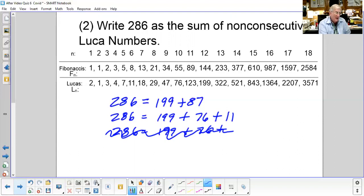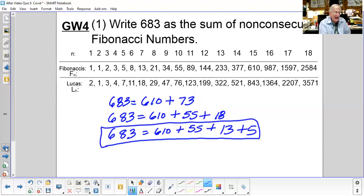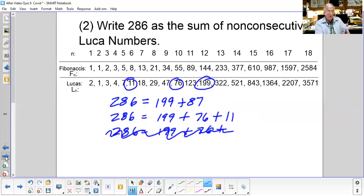That is the sum of, obviously, non-consecutive Lucas numbers, which add up to it. And notice if you circle them on the table, 199, 76, and 11 are non-consecutive. They are not next to each other. And recall, if I go back to the first problem I was asking you to do, the 5, the 13, the 55, and the 610 are also not consecutive. They are non-consecutive numbers on the table. So we're in good shape. All right. Well, I almost blew that one, didn't I? All right. Well, let's go on.